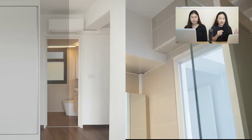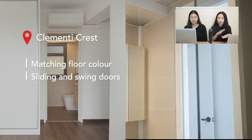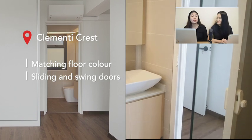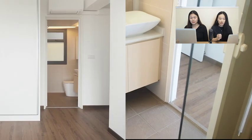That is timeless. Yeah. So the next house we have is at Clemency Crest. In this photo taken from the bedroom point of view of the bathroom, you can see that the floors, the color actually looks very similar. I think visually this creates a seamless flow between the bathroom and the bedroom. And with the slide and swing door, this also minimizes the swing radius of the door, allowing you to maximize the rest of the bathroom space.